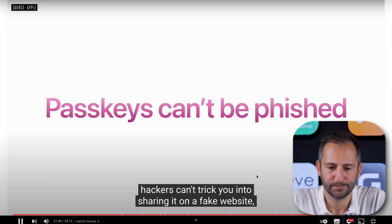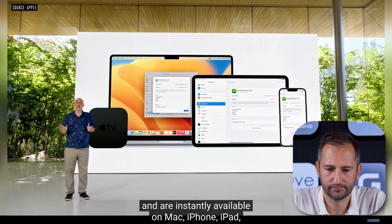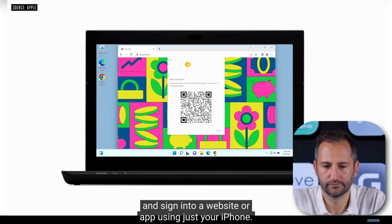Can't trick you into sharing it on a fake website. And passkeys can't be leaked because nothing secret is kept on a web server. Passkeys are securely synced across Apple devices using iCloud Keychain and are instantly available on Mac, iPhone, iPad and Apple TV. With a passkey, you'll be able to walk up to a non-Apple device and sign into a website or app using just your iPhone.